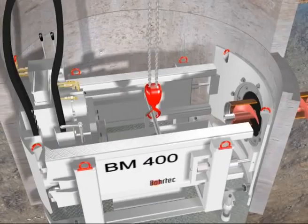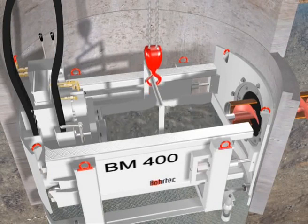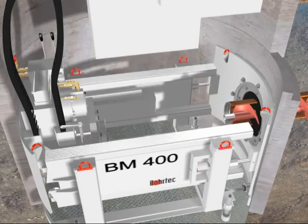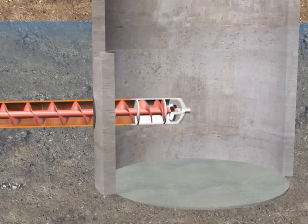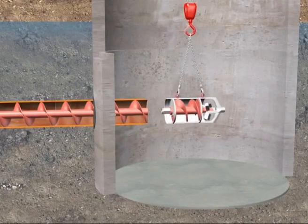The excavated material that is conveyed out by the augers falls into the muck skip in the working shaft. After the completion of each boring stroke, the muck skip is lifted out of the shaft and emptied before the next casing and auger are put in place. When the reamer reaches the reception shaft, it is disconnected and lifted out.